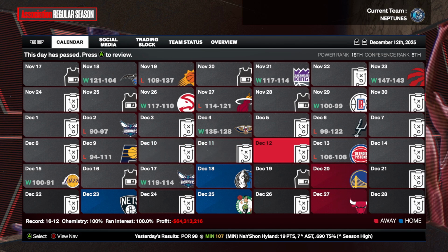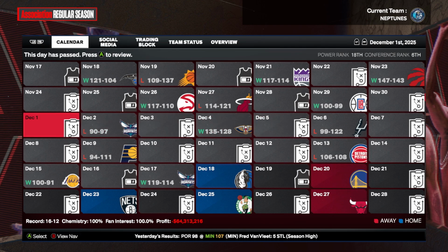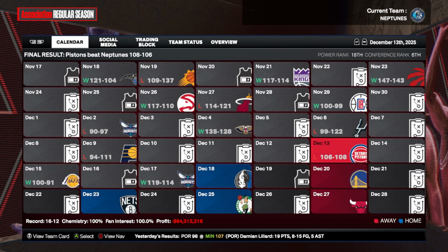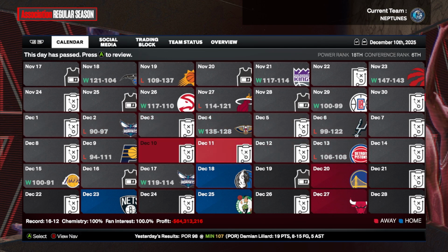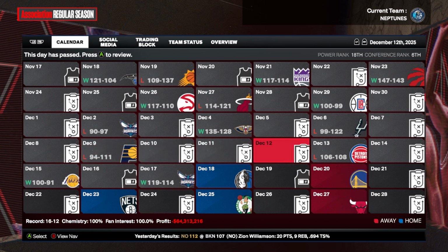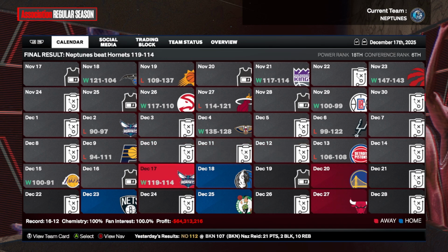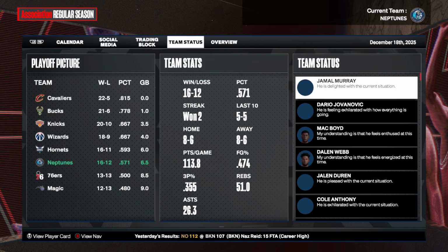Had a couple of losses, but during these losses, especially the ones against the Hornets, Spurs, Pacers, and Pistons, we had 2 guys get hurt, but they were able to play through it. But they were hurt. It was Mac Boyd and Dalen Webb, 2 of our starters. So they were hurt for about a week and a half, but they were able to play through them. We're 16-12 now, 6th in the conference, 18th in the power rankings.